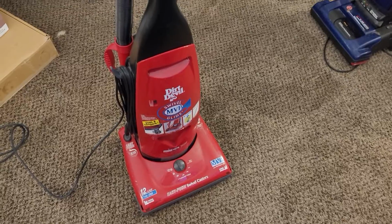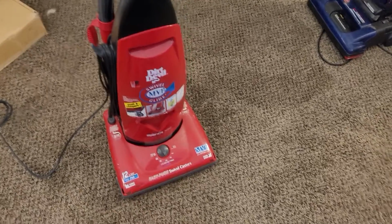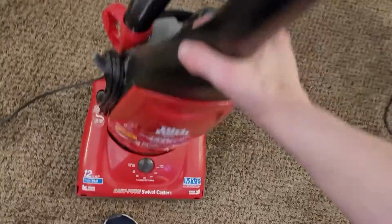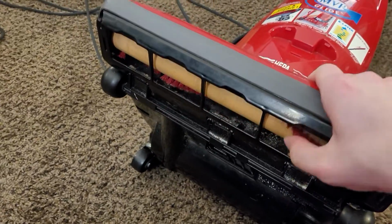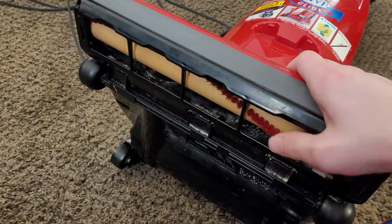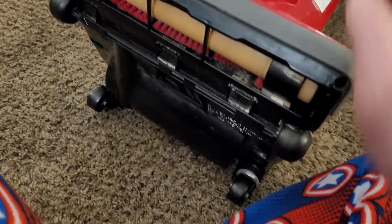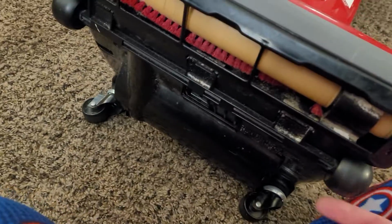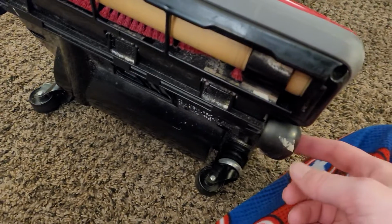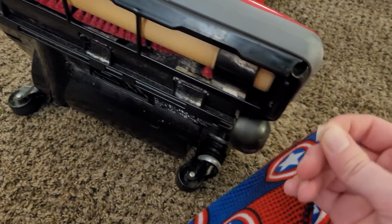Next we've got a Dirt Devil, and this is actually one that I did repair at one point. Somewhere there's a video on it where I replaced the belt and everything on it and cleaned up the brush roll. So yeah, nice new belt, no complaints there. Swivel casters probably still need some sort of lubrication, but as is, they're working just fine. Some stuff on there needs cleaned off.